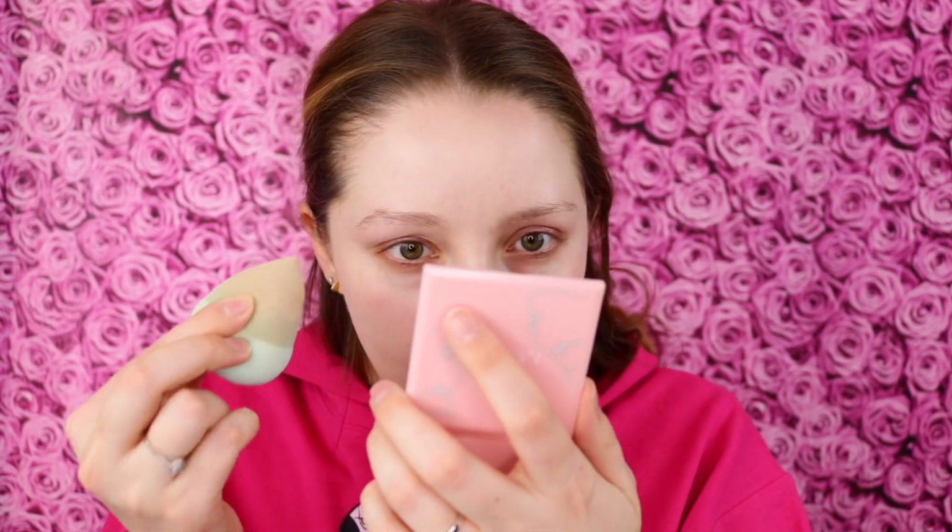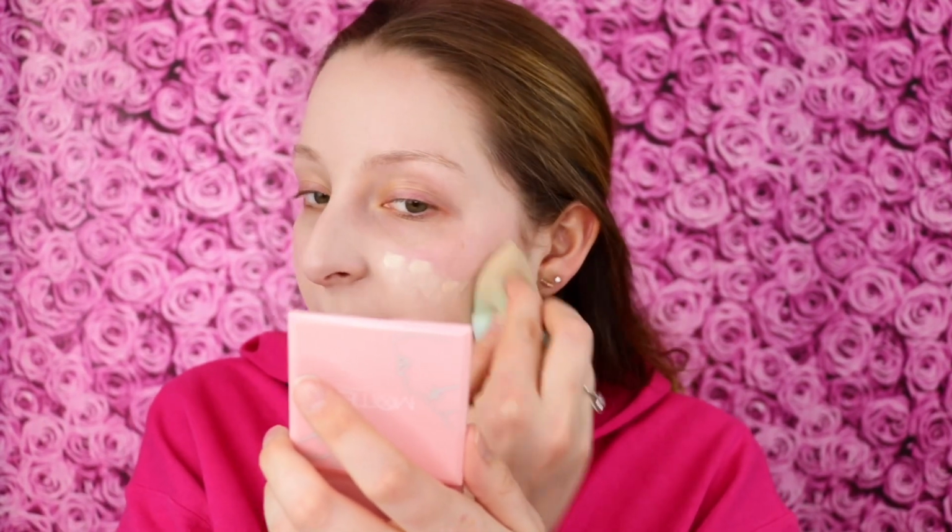I'm just going to build it up a little bit more in certain areas. But it's so pigmented that a little goes a long way. Oh my gosh, I am so impressed by this. So this is supposed to have a semi-matte finish, and I'm definitely seeing that. I would describe it as a matte finish, but it doesn't look too drying. Just going over my cheeks a little bit where I still have redness peeking through.